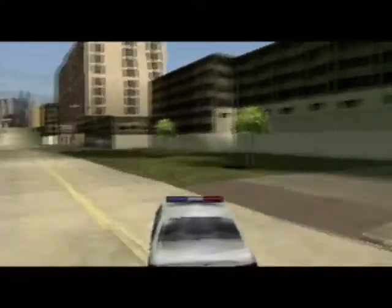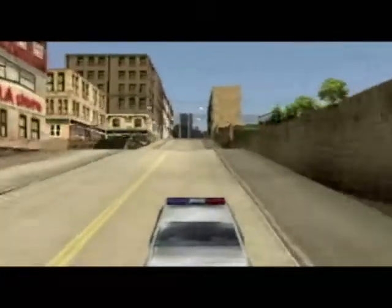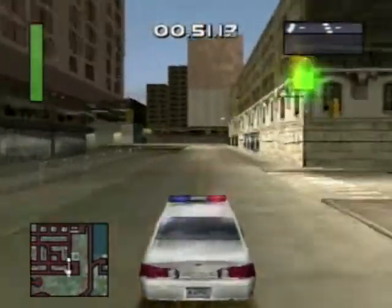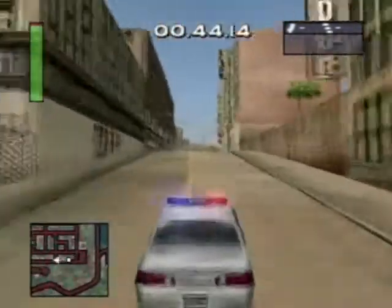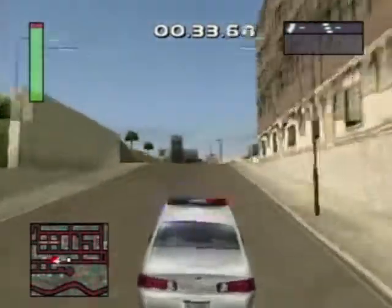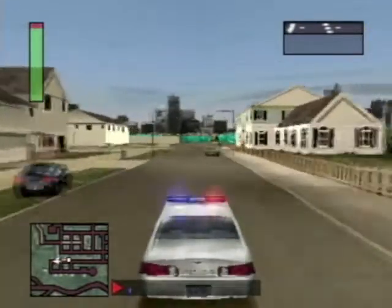Unit 1, we have received reports of a drunk driver in the Hemerson residential area. Be on the lookout for a black sports car. Respond immediately. Suspect is in the vicinity of a children's playground. 10-4, control. Unit 1 is en route. Control, this is Unit 1. We have visual of the suspect. He's exhibiting behavior consistent with a 502. Over. Unit 1, proceed with caution.